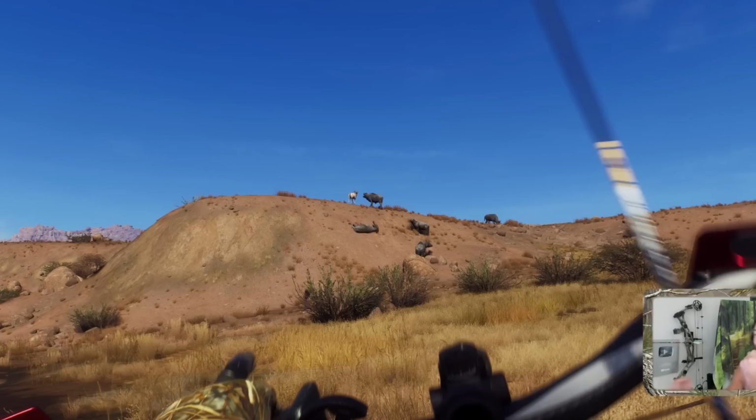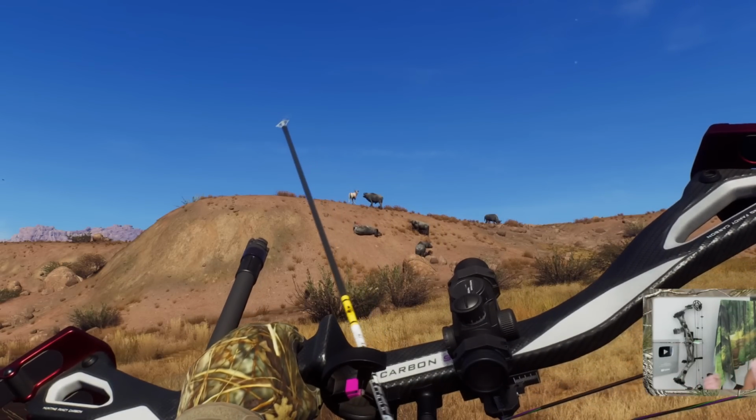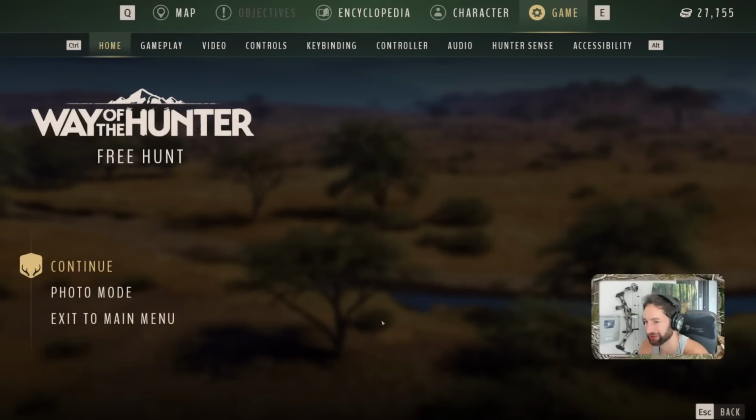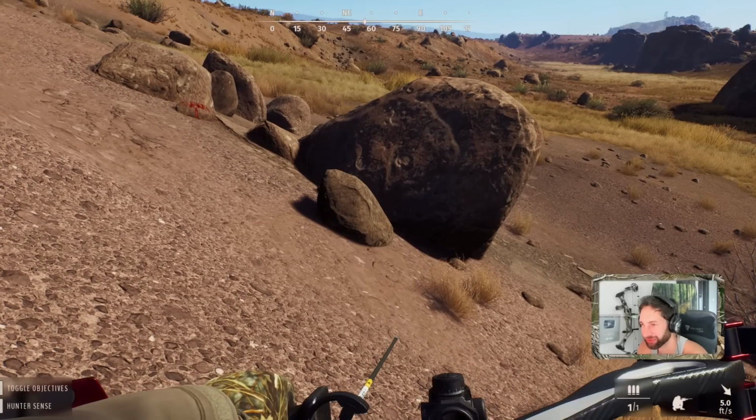Well, you know what we're going to do with this one. We are definitely getting this thing mounted. And we got him mounted. There we go. Finally, we got ourselves a 5-star Bull Cape Buffalo.